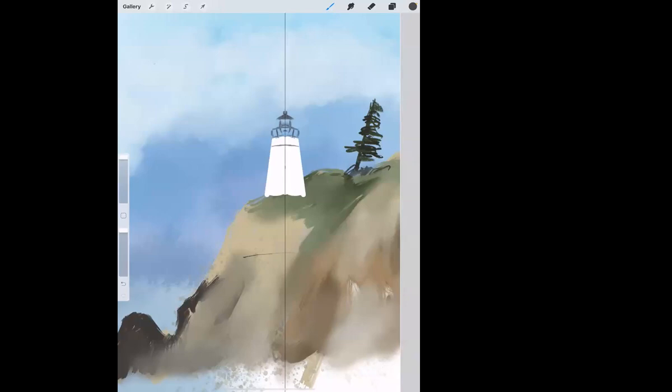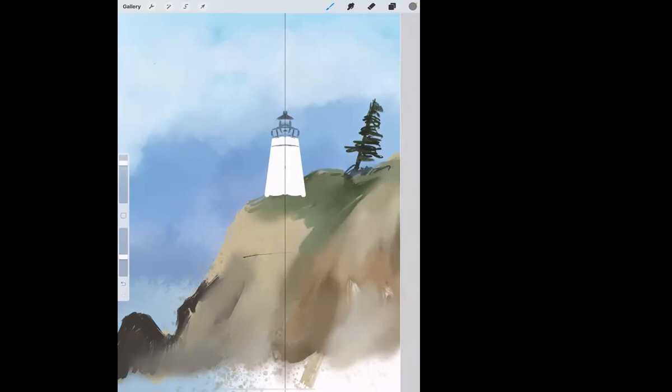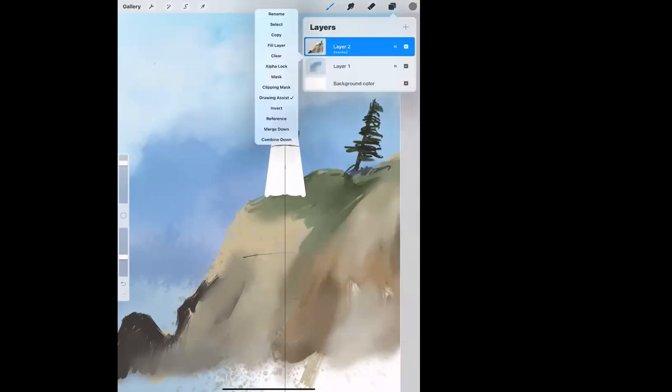Now, I could do it a couple of different ways. I could paint it a little bit of a soft blue. I'm going to go back to my watercolor brushes. Now I got to shut off, wait a minute. I have to shut off the assisted because I don't want it on both sides. I can do that right from my layers palette.